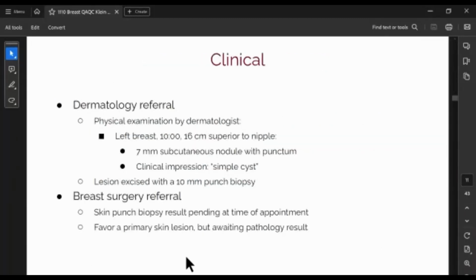And then the patient gets a phone call. You need to see a breast surgeon. And also they were sent to a dermatologist. And she saw the dermatologist first, which is great. Then we have now a documentation of a physical exam finding, a 7-millimeter subcutaneous nodule with a punctum, and they thought it really looked benign. And they told the patient it looks benign, and we think it can come out easily, so they did a simple punch biopsy that day in the office and removed the lesion.